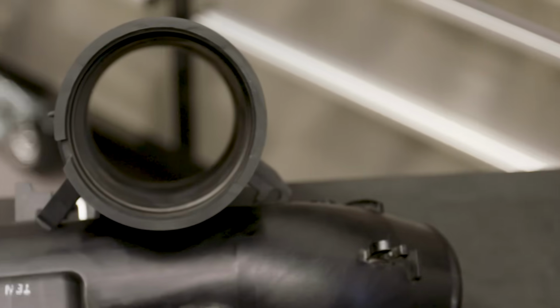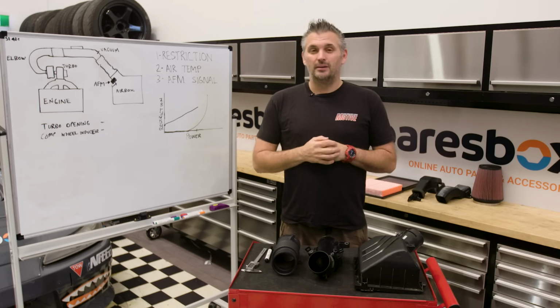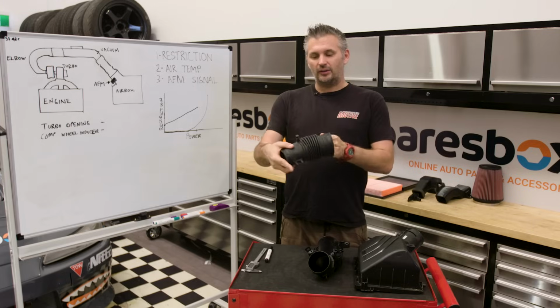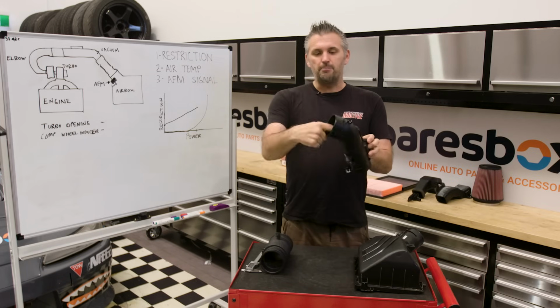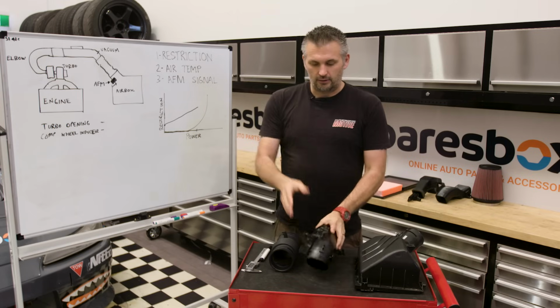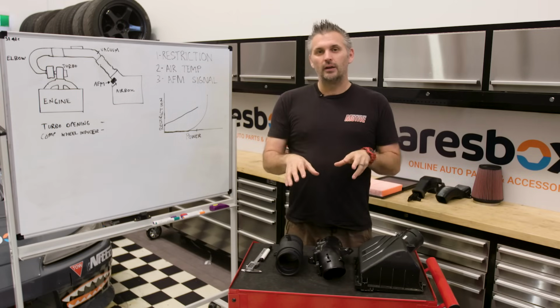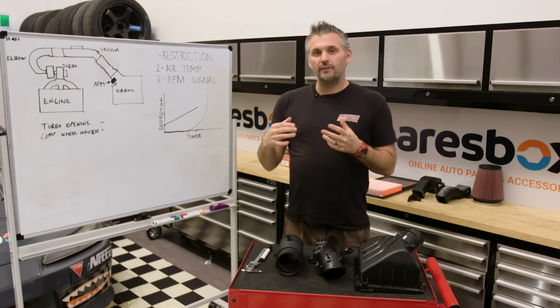Now, a lot of factory intakes these days don't have a whole lot of restriction, especially in factory trim, which is why a lot of intakes don't really do a whole lot. But people will tell you things like these corrugated rubber tubes are turbulent and restrictive, or the bend in the factory bit or the resonator inside is turbulent and causes restriction. But before we talk about the restriction in the intake itself, I want to talk about the actual turbocharger and the sizing of the pipe to do with that.